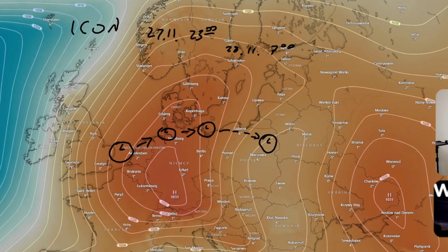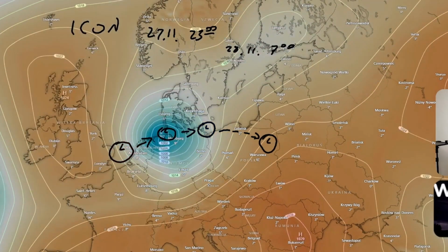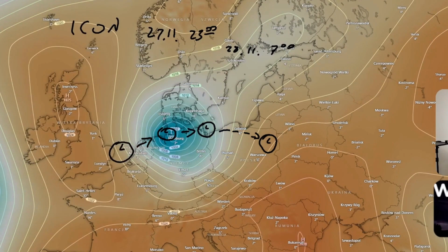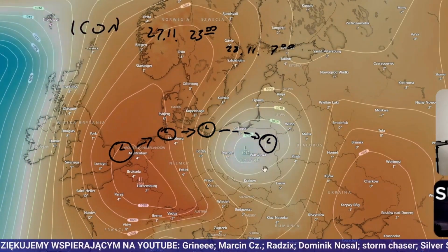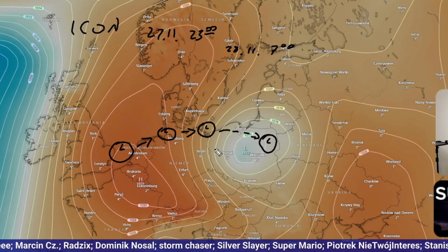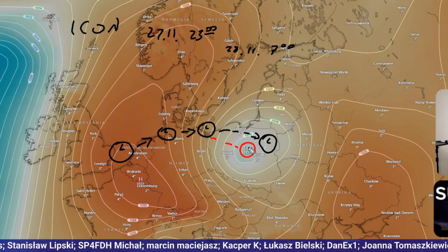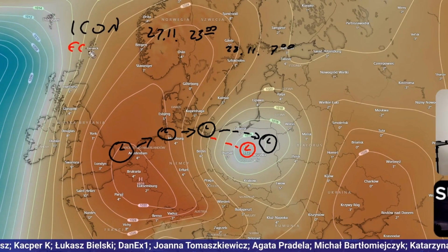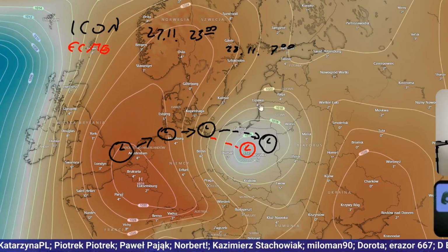Let's take a look at the ECMWF model and compare it with the ICON model's path, and we see that the situation is practically consistent with the ICON model. A low pressure of 995 hectopascals will move through Germany, then over Poland, and we see here only a certain difference related to this last movement, as we have 1012 hectopascals here, and the ECMWF model sees more of a movement towards the center of Poland.